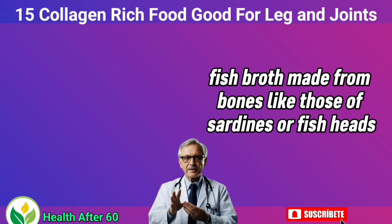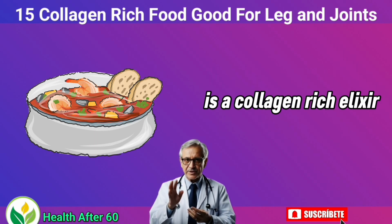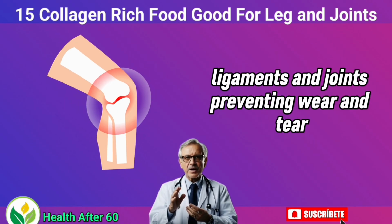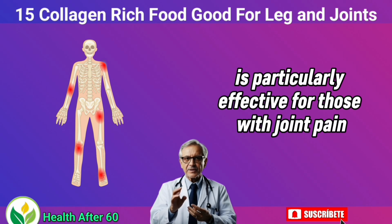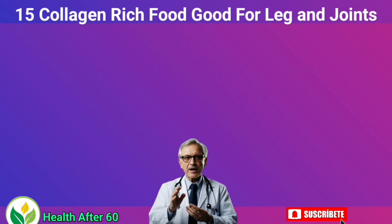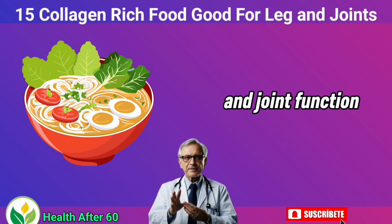Fish broth, made from bones like those of sardines or fish heads, is a collagen-rich elixir packed with vital minerals such as calcium and phosphorus. These nutrients strengthen tendons, ligaments, and joints, preventing wear and tear. Marine collagen, known for its rapid absorption, is particularly effective for those with joint pain, making fish broth a key dietary addition for improving mobility and reducing inflammation. A daily spoonful can significantly boost energy levels and joint function.